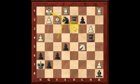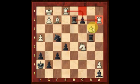Our knight e2 check, and then c1, so you'd win the exchange. Alright, that looks pretty good. Rook d2 is an idea here. Okay, so this pawn looks dangerous after rook d2 anyway.